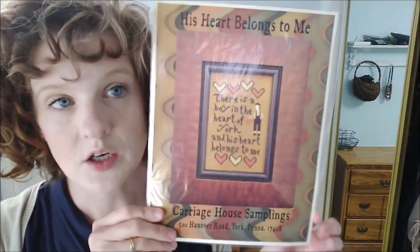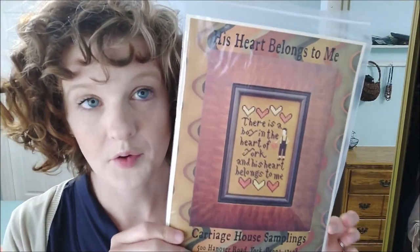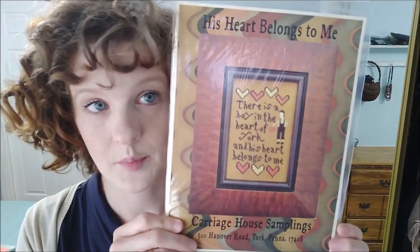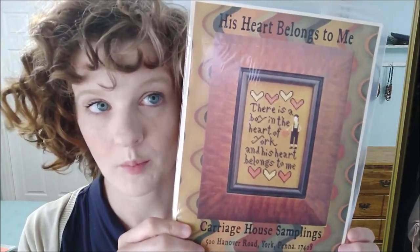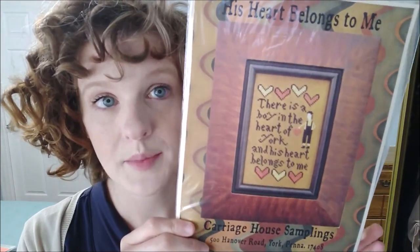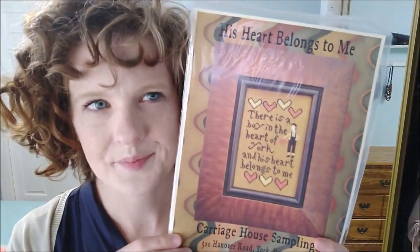This is the pattern that I've had on my list for a while. It is by Carriage House Samplings, and I found it for a couple bucks on eBay. It's called His Heart Belongs to Me, and I just think it's simple and adorable. There is a boy in the heart of York, and his heart belongs to me. I just like his little trousers.